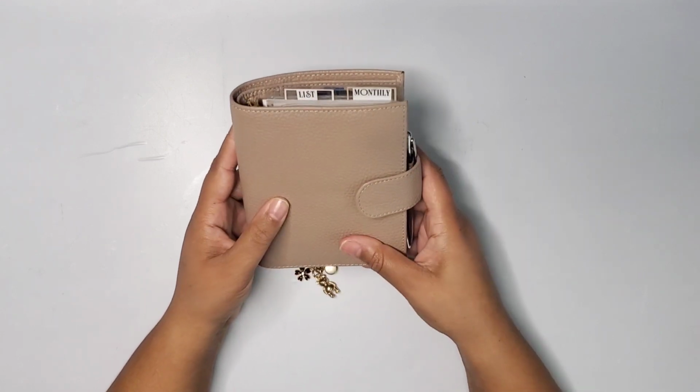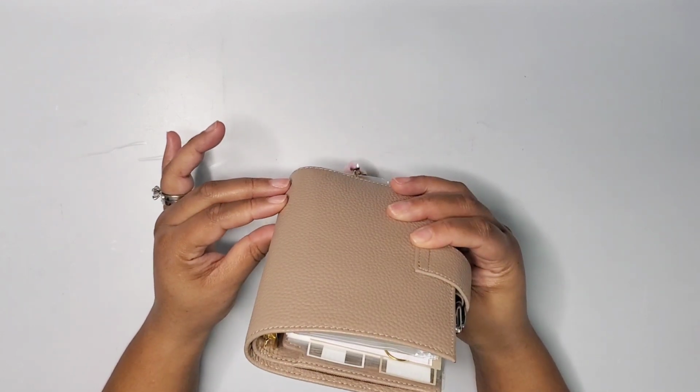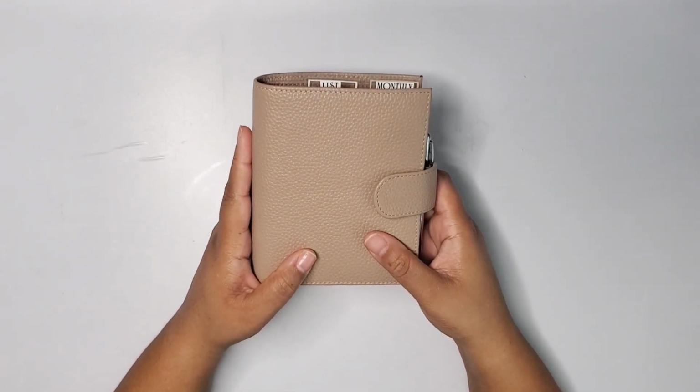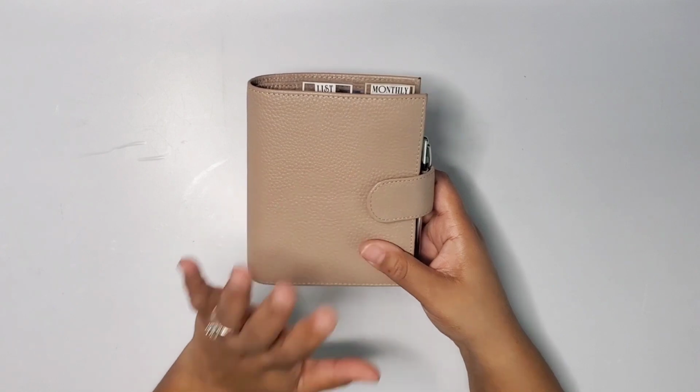So that is what I mainly use this for. Would I call this a necessary planner more than a wallet? Probably not, but it's still a planner nonetheless, and I do have it set up to function in both ways. So that is my first one. Next, I'm going to put that to the side.